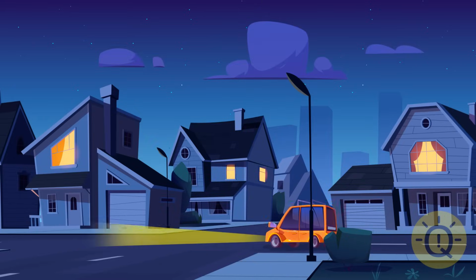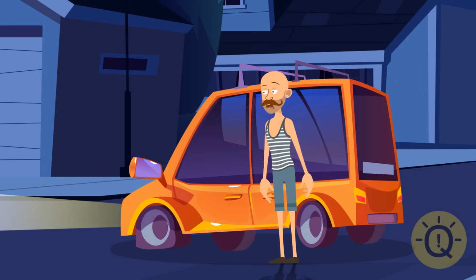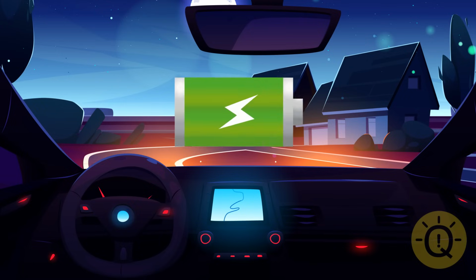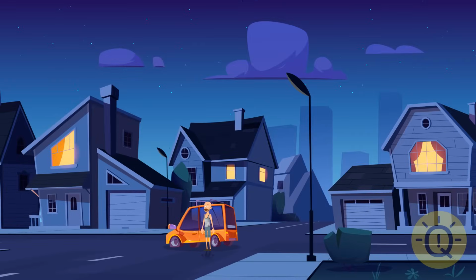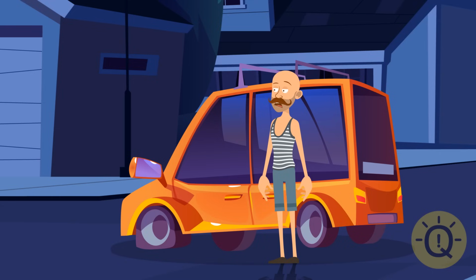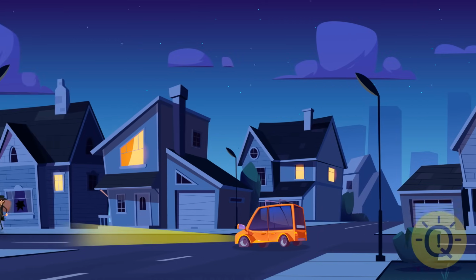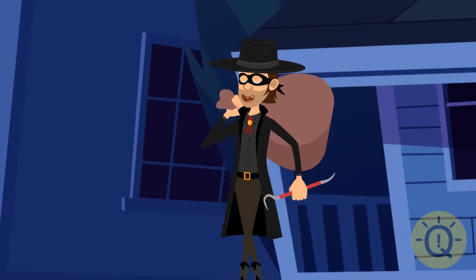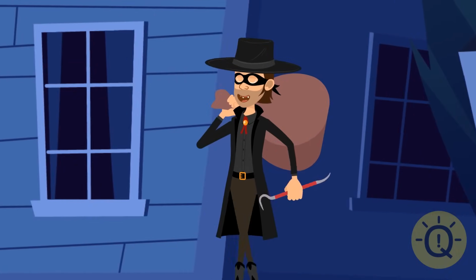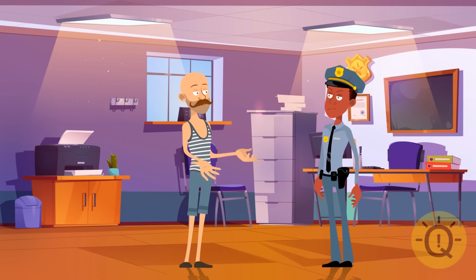I was driving along the highway when one of my car tires burst. I stopped to change it, but when I came back to the car, I saw it had a flat battery. I looked around and realized I was in the middle of a small town. I decided to wait for someone who could help me. Suddenly, I heard glass shatter. The night was very dark, so I switched on the headlights and saw a man with a large bag climbing out of a house. I immediately ran to the nearest police station to report the crime.